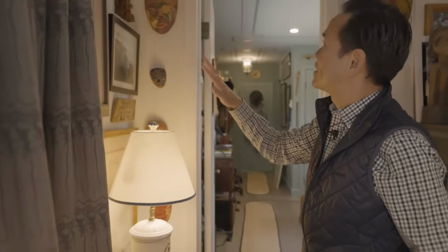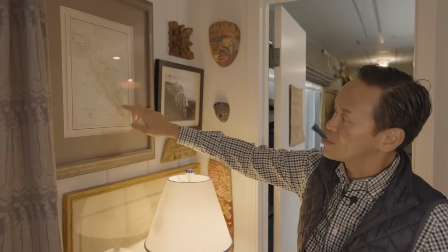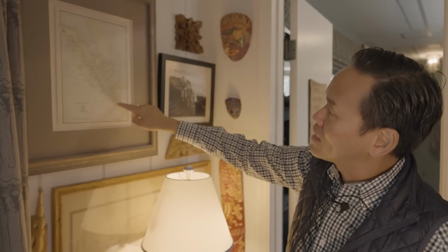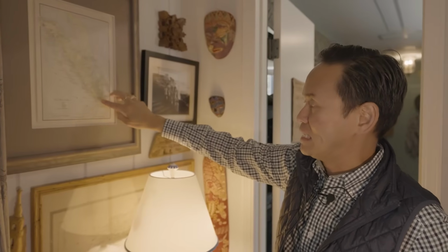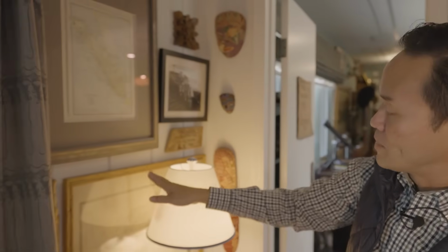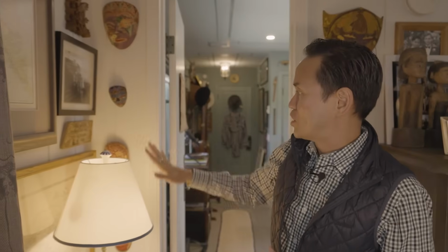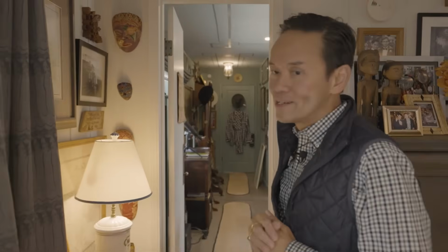In this corner, just a collection of where I'm from. I was born in Sumatra, right here in old antique maps. Nobody knows where Sumatra is. It's close to Singapore. Australia is down there. But Krakatoa, the giant volcano that erupted in the 1800s, was about 150 miles away from my hometown. An old antique map of Switzerland. I went to school there. Just our memorabilia from Java and Bali, mostly gifts from loved ones.